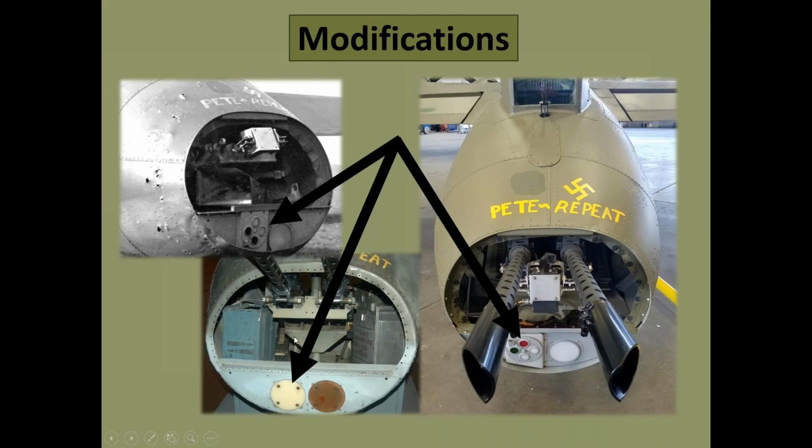So when the Memphis Belle came to the National Museum of the U.S. Air Force, on the bottom left here, you can see it didn't have that system. But fortunately, again, because it was a British system, we were able to obtain a drawing of how that was manufactured. And on the bottom right, you can see the reproduction that was manufactured by the restoration staff. So I can't say enough about the talent and what they can do in the shops at the National Museum of the Air Force. It's identical to the original device.